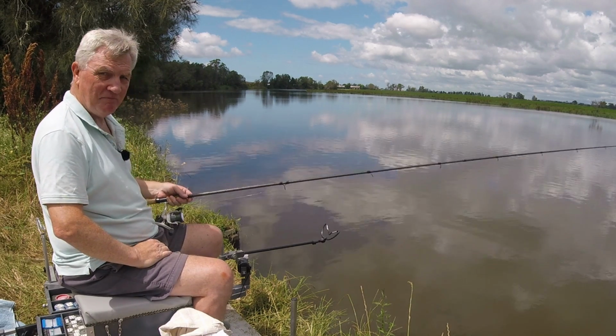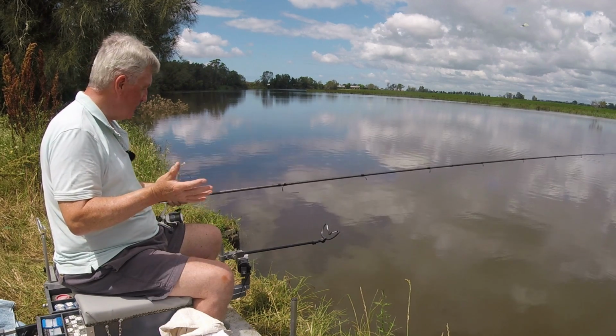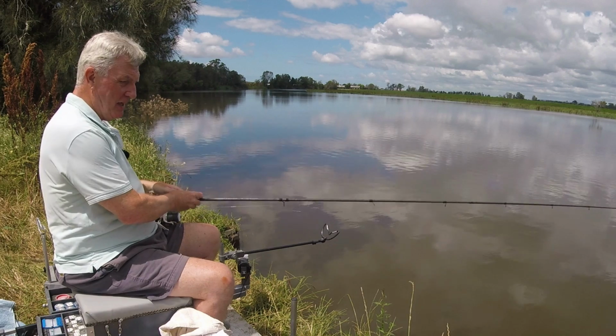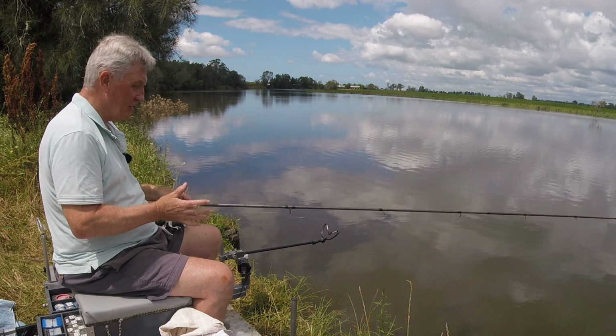And not only that, it's still in flood. It's not badly flooded, it's fining down, which is actually quite good. The water colour is actually not too bad at all here. Further down where I came up on the road there, it's really chocolate coloured. So I'm hoping there's a few fish here.